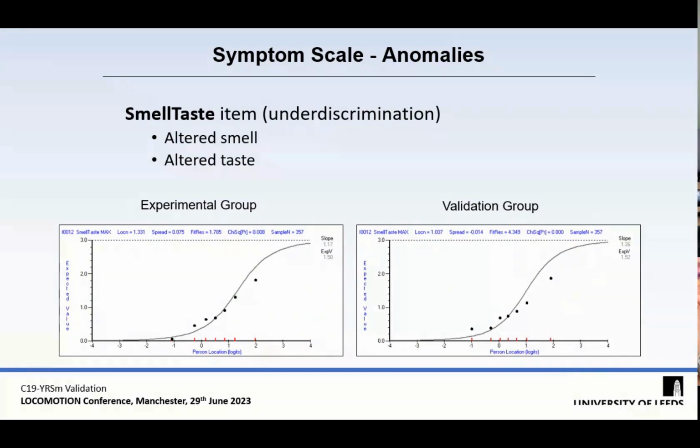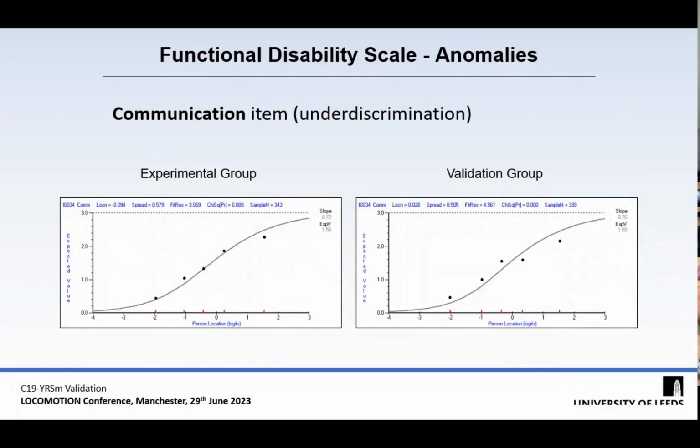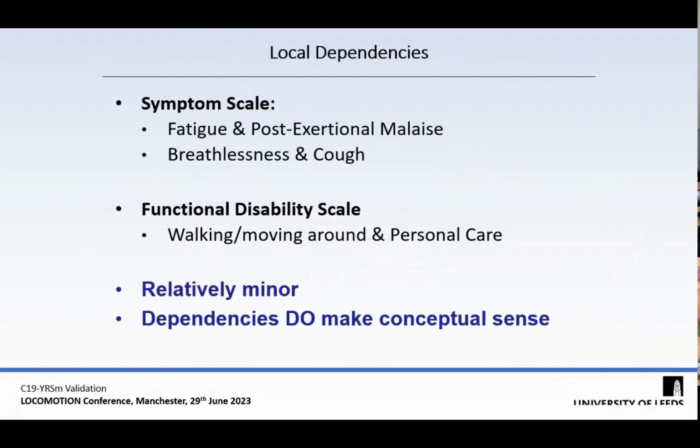We found the same thing for the smell taste item, which is a combination again of altered smell or altered taste. And it's slightly under-discriminating, meaning it's potentially measuring something slightly different from the rest of the questions in the scale. For the functional disability scale, we had the same thing for the communication item. You can see that's a lot more pronounced in the validation group than it was in the experimental group, and still kind of an issue we need to be aware of.